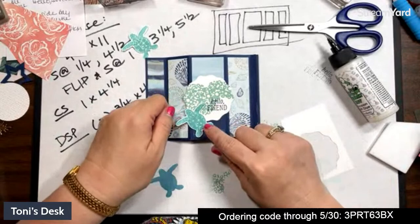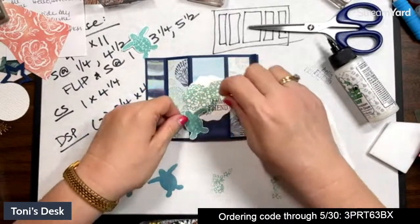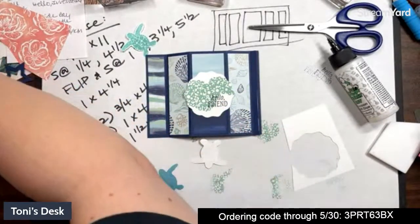Now this time I got to put the turtles over here because my greeting's over here. So it's just a matter of where it's going to fit, right? All right, let's do some. Where'd my dimensionals go?